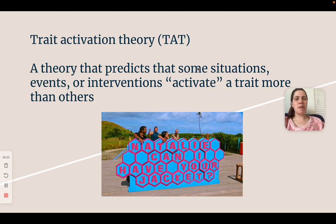Trait activation theory. This is a theory that predicts that some situations or events activate a trait more than others. I love to watch Survivor, and this is basically saying that different situations cause different strengths to be activated. In the challenges in Survivor, sometimes there's a physical challenge, sometimes a mental challenge, sometimes a social challenge. They'll have puzzles, and you'll have to activate the puzzle-solving part of your brain, of course, or lifting heavy stuff, which would be more strength, of course.